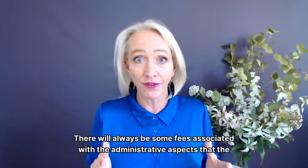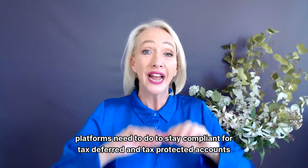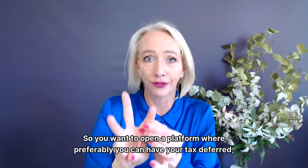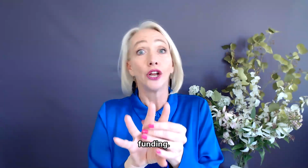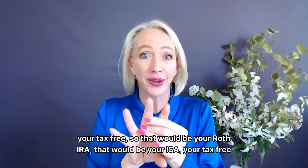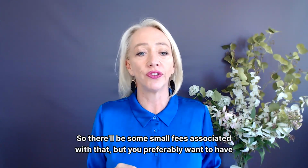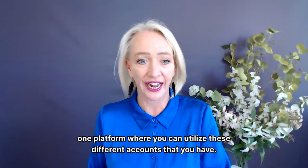There will always be some fees associated with the administrative aspects that the platforms need to do to stay compliant for tax deferred and tax protected accounts that you'll have on the platform. So you want to open a platform where preferably you can have your tax deferred, that would be your retirement, your pension, your superannuation type of funding, your tax free, so that would be your Roth 401k, your Roth IRA, that would be your ISA, your tax-free savings account, depending on the country, and just your normal discretionary account. So there'll be some small fees associated with that, but you preferably want to have one platform where you can utilize these different accounts that you have.